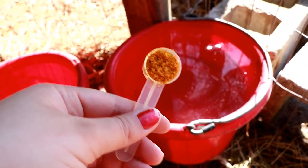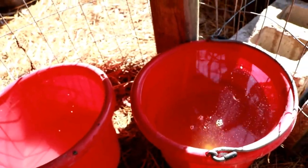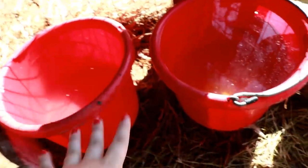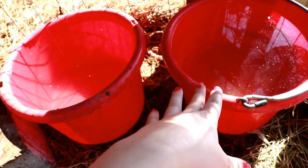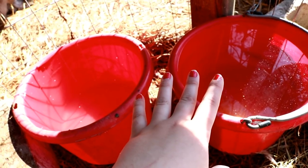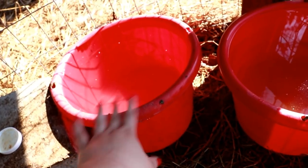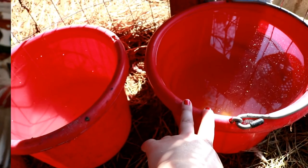And then these are the electrolytes. Anytime you supply any type of supplement like this, especially the electrolytes, you want to make sure that you have two different containers of water, because if you just have the one with the electrolytes in it, it will actually dehydrate them. It's kind of like you drinking salt water, like at the beach. So you want to make sure that they have fresh water with nothing in it, just clean fresh water, and then their electrolytes and vitamins and everything like that.